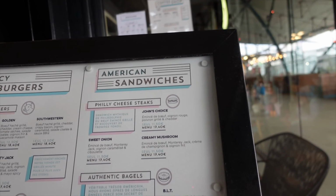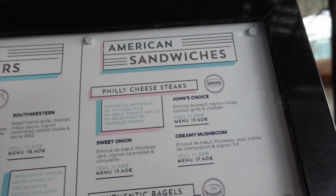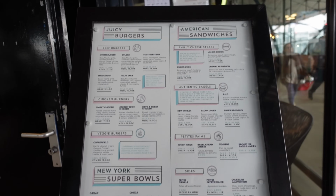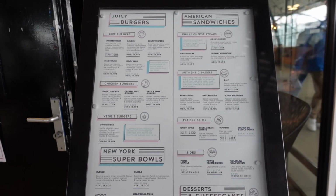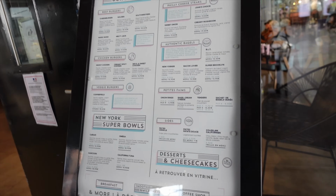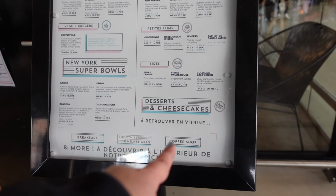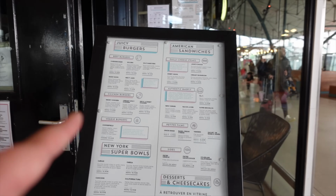Philly cheesesteaks they've got, and oh, fondue, fromage fondue. They have quite a lot of good American style food items by the looks of it. I mean, it is called Factory & Co, and it seems to be a New York restaurant from what we read earlier. They also do breakfast, it seems, smoothies, milkshake, coffee shop. I think this might be our lunch spot.